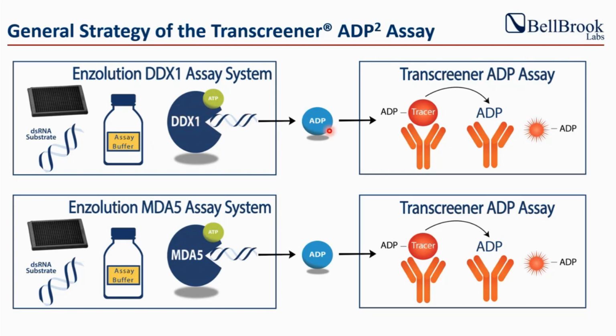The reaction happens, ATP is produced from the reaction, and this ADP changes the signal. You get the signal and you analyze the data. Same thing here for MDA5, similar. You have the plate, a different substrate for MDA5 though, an assay buffer, and then enzyme and ATP. You get the ADP as a product, and then you have the signal reduced or increased depending on which readout you are using.